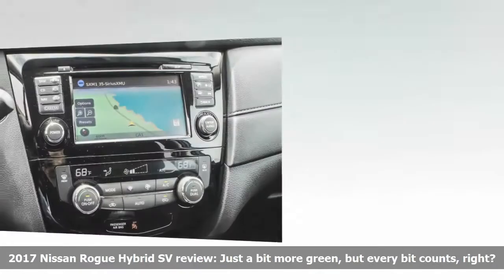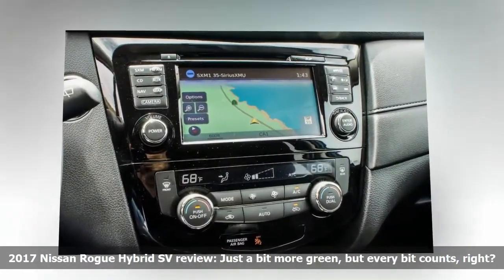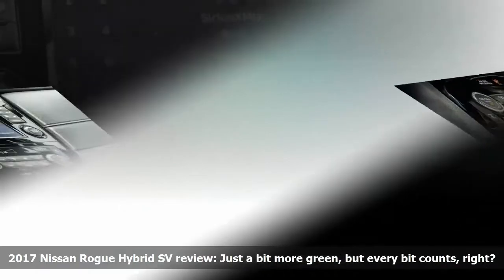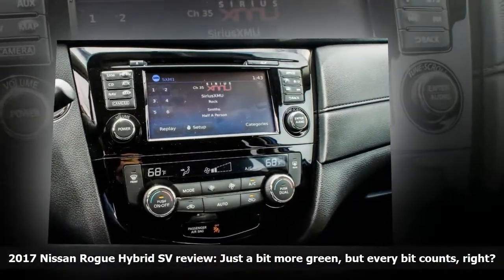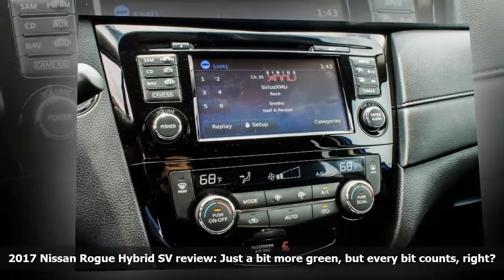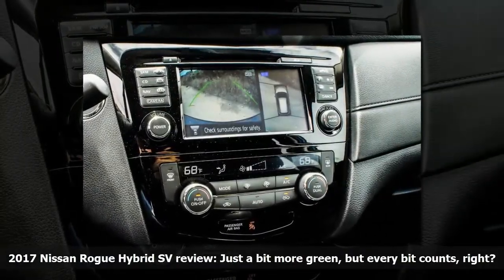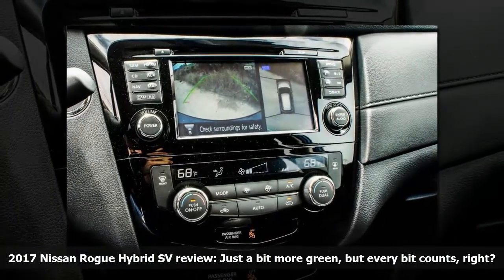Overall, Nissan Connect hasn't changed much since this generation of the Rogue debuted back in 2014 and is starting to feel very dated. Along with the infotainment features, the premium package also adds a massive panoramic moonroof, a motion-activated power liftgate, Bose audio and Nissan's surround view camera system, which stitches feeds from 4 cameras mounted around the Rogue Hybrid into one 360-degree view of the area around the car.